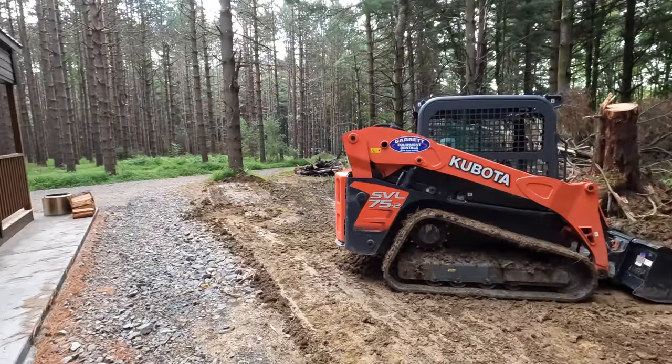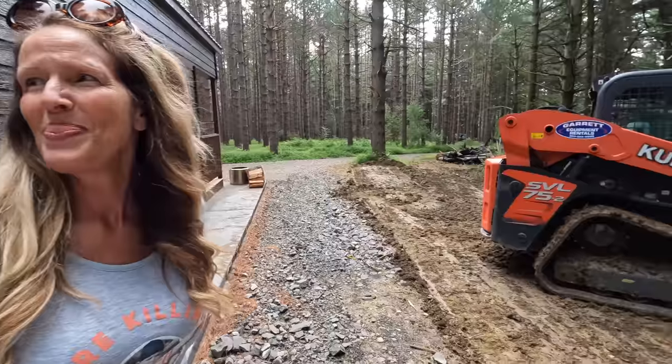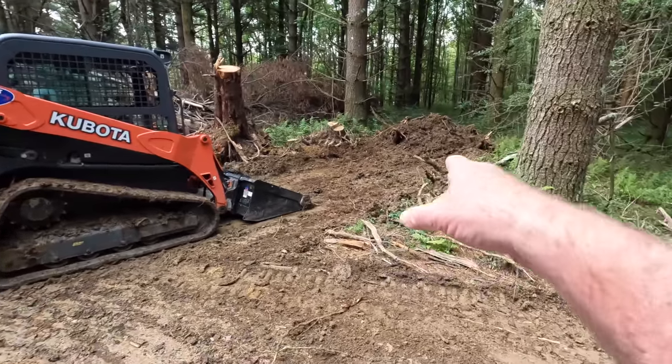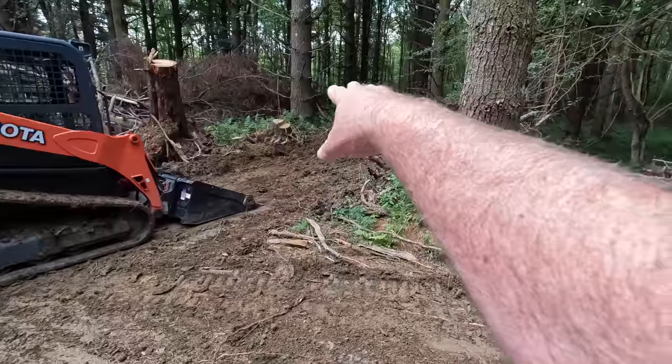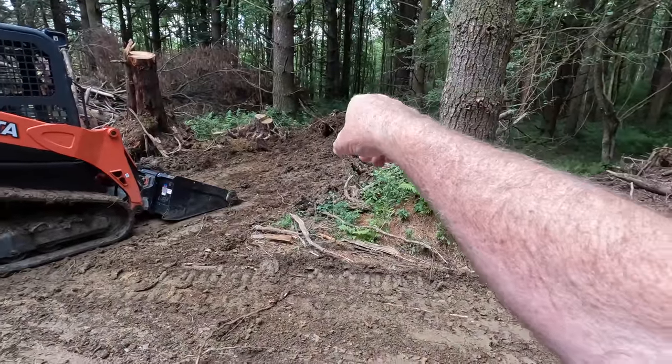I'm just getting started here. It's kind of looking like rain, isn't it? The sun's just gone. Hopefully it does not rain. But what I'm going to do is get me a nice path. I have kind of an opening back in there. I'll get the stumps back there about 100 feet.